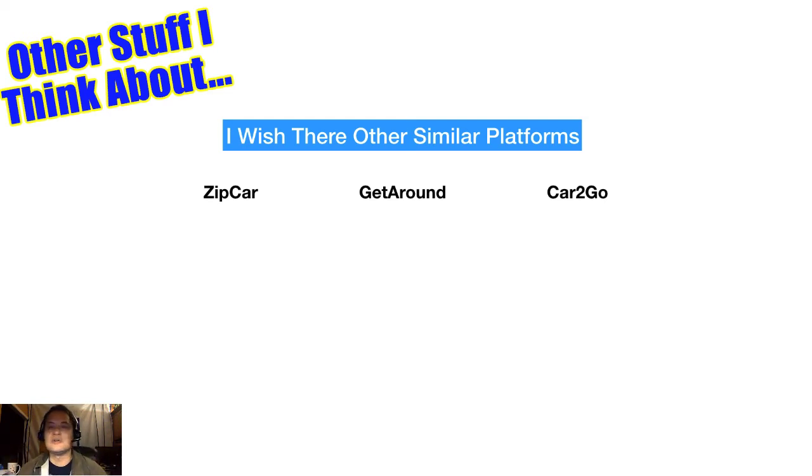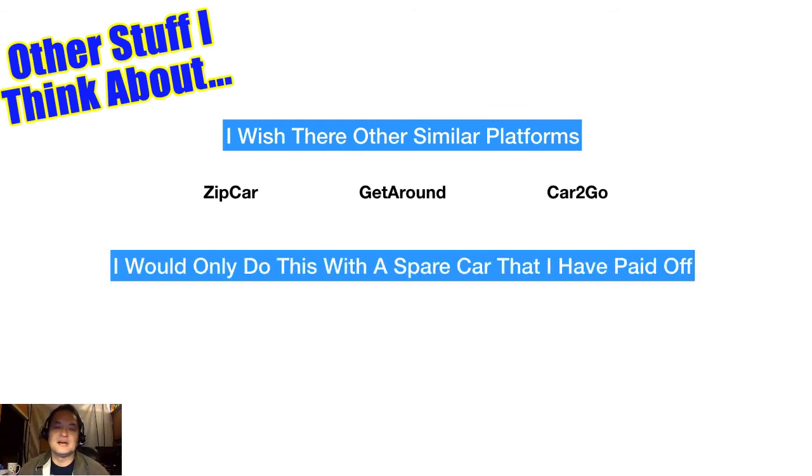Things like Zipcar, there's a membership you need to join, and then there's all these rules and regulations, and so I think it's a little bit more cumbersome, not as convenient. But the bottom line is, I wish there was another Turo competitor or Turo-like competitor, and I think that would help.